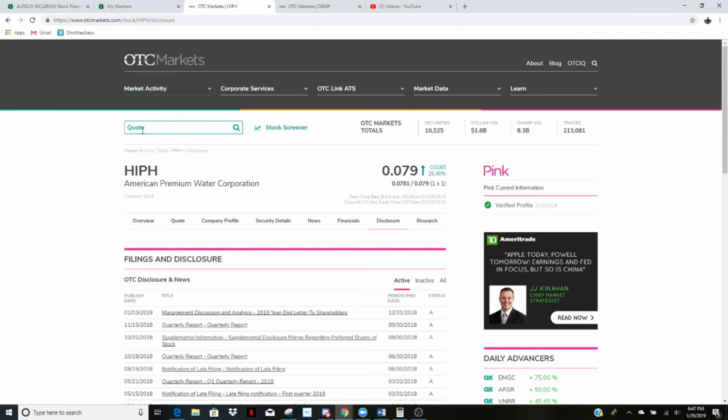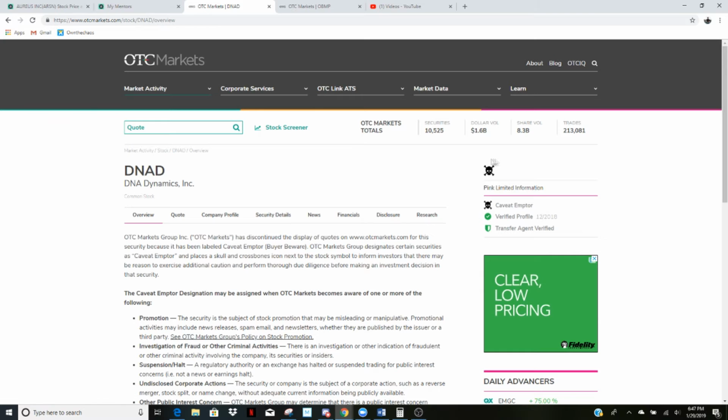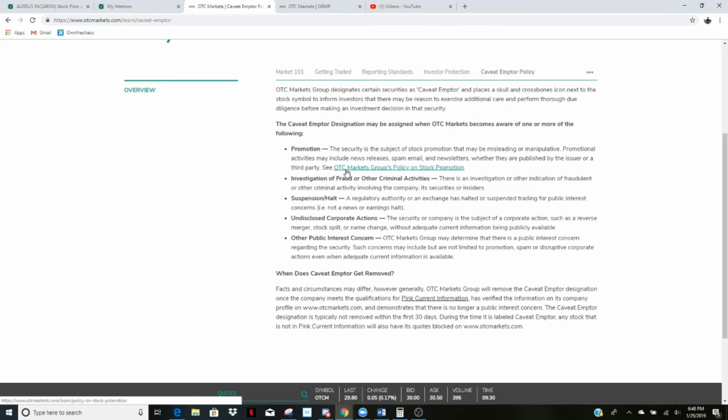The next symbol that I want you to take note of is going to be the caveat emptor symbol. So if I look up something such as DNAD, and I see this skull and crossbones here, that means caveat emptor. And what caveat emptor means is that they've designated this symbol for all the wrong reasons. Perhaps they're doing promotions without disclosing them publicly, which is a big no-no among publicly traded companies. As stated here, it could include news releases, spam email newsletters, whether they are published by the issuer or a third party. That's the important key there, or a third party.